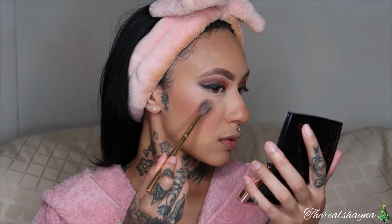For highlight, I'm going in with my Anastasia Beverly Hills Amreezy highlighter. I love this highlighter. Look at that.